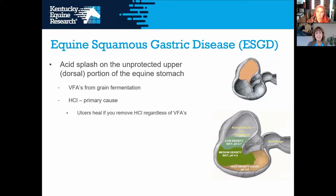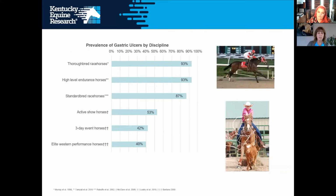So again, hydrochloric acid is the primary cause. And when the horse is given omeprazole, that actually causes the cessation of the HCl. And so there's no acid produced at that point. So that is what is causing those ulcers then to be able to heal. You can't do that forever, because the hydrochloric acid does have a role in digestion. So you don't want to keep a horse on omeprazole long term. So there are other things to do to help mitigate the risk of gastric ulcers in horses.